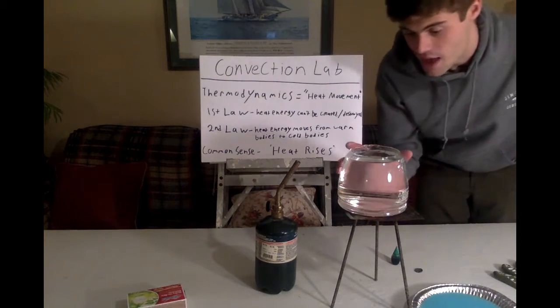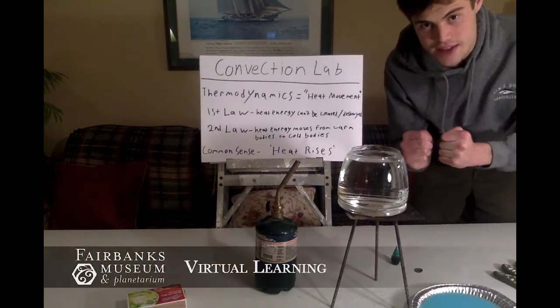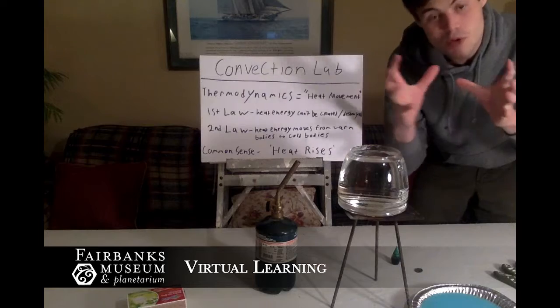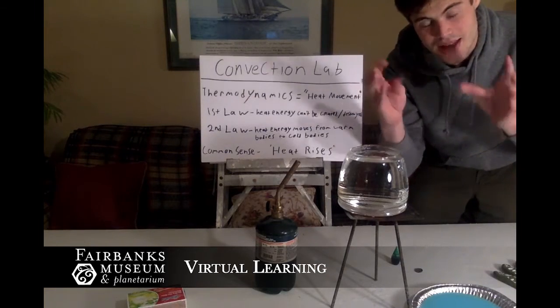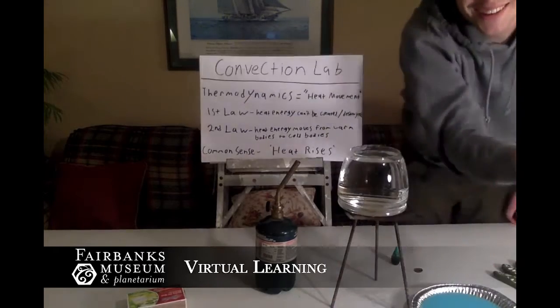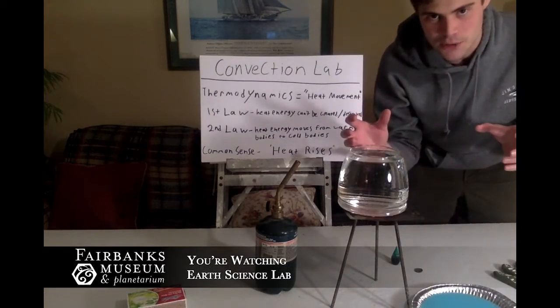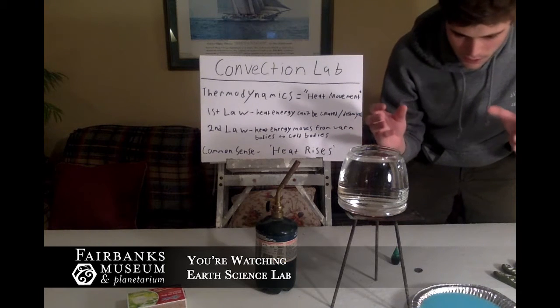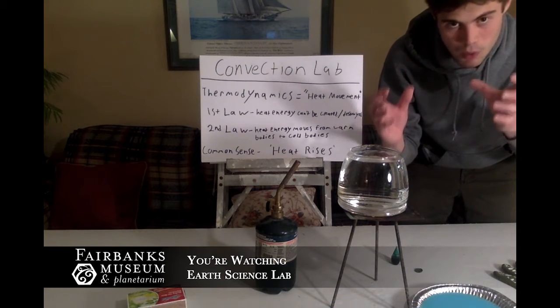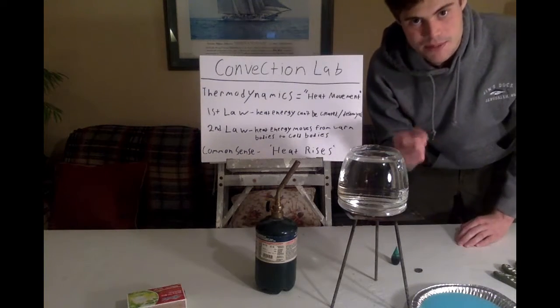And so, as I heat up the water here, those particles start moving faster and faster, and they'll start to move away from one another. And as they start to move away from one another, that water starts to actually get lighter. And it's the same thing that happens in the air.